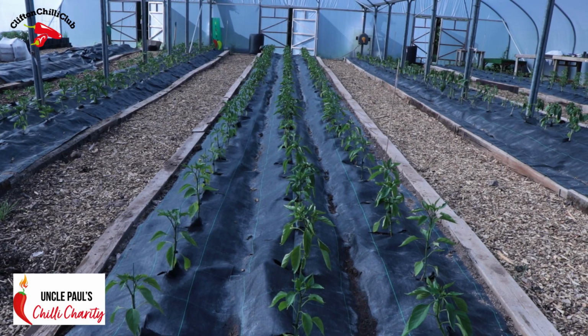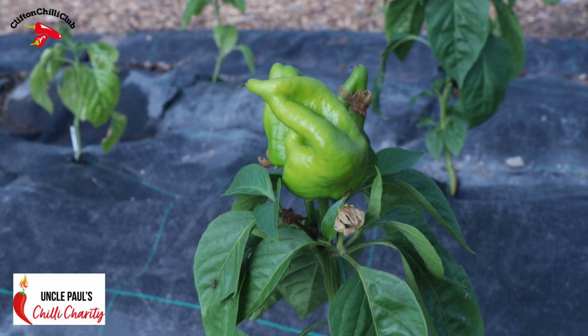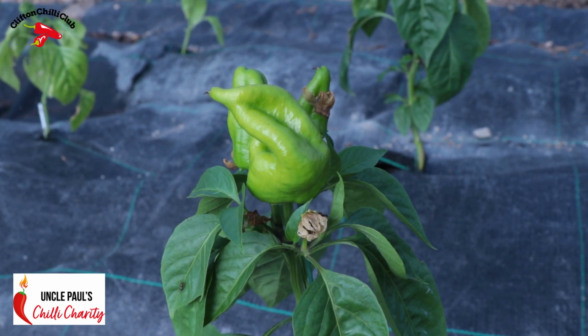So not a huge amount to report actually, other than we've got more plants in the ground. Everything's looking pretty happy. We do have some early fruit sets coming on, in the form of the beaver dam, as you can see. And yeah, they're looking pretty happy and healthy.